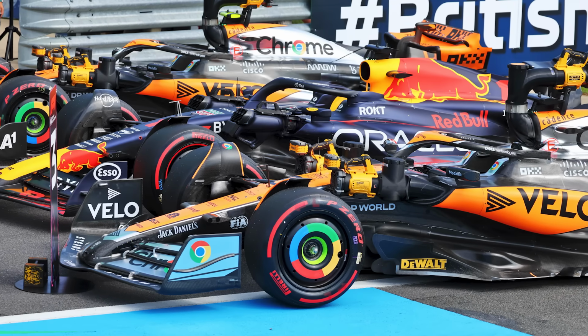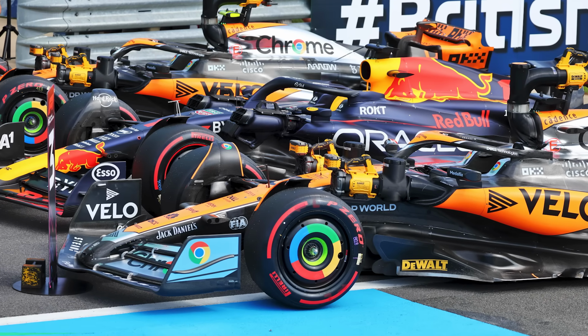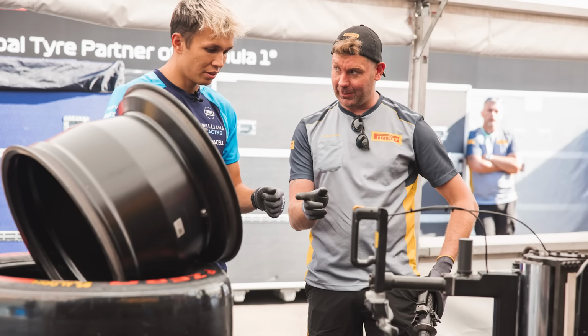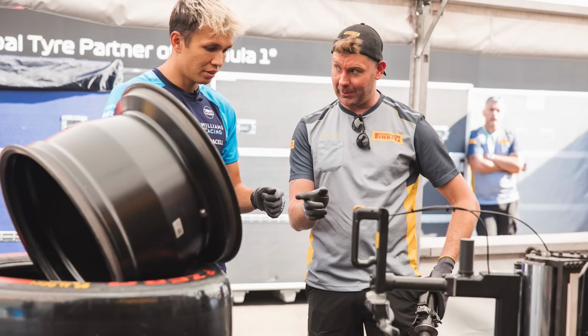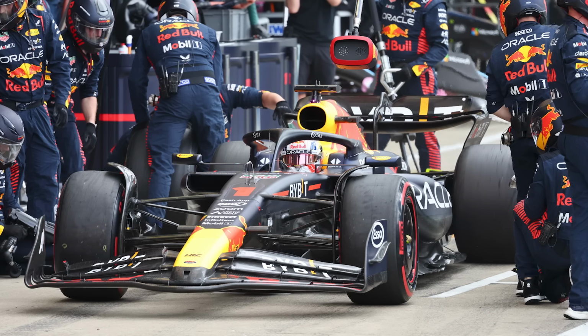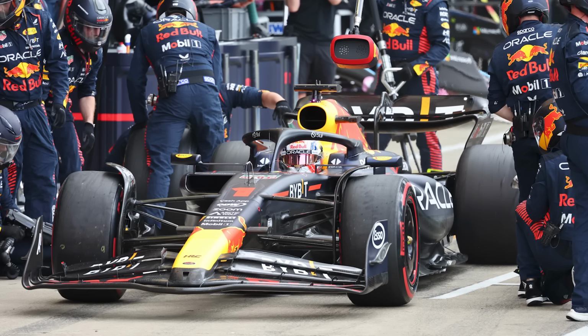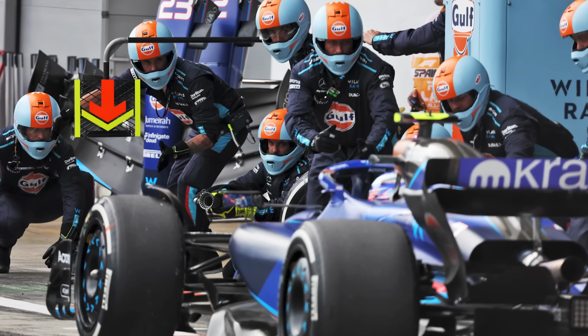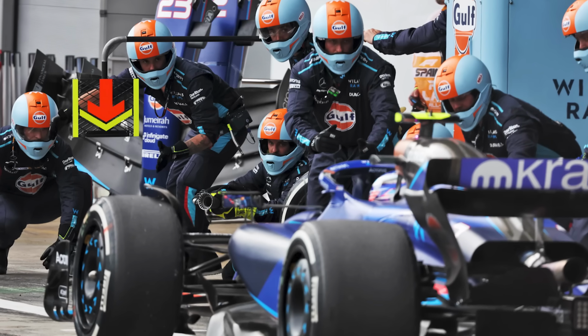The new rules being trialled are designed to improve sustainability by reducing the number of sets of tyres that Pirelli brings to each race weekend. But it is also hoped that it will add some variety when it comes to race day strategy. And if you're wondering, the next trial after Hungary will be at Monza, and following that, the FIA and teams will decide whether or not to adopt the changes permanently for 2024.